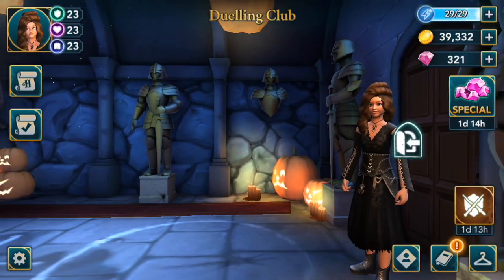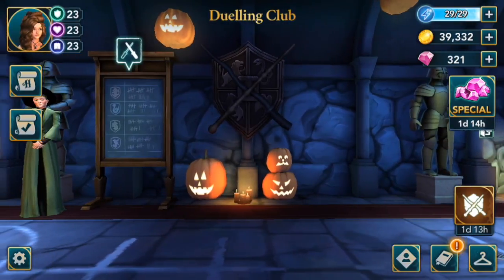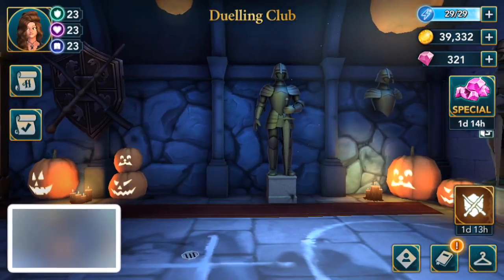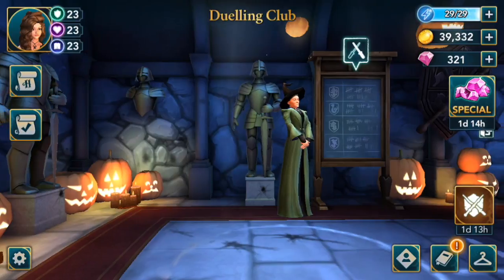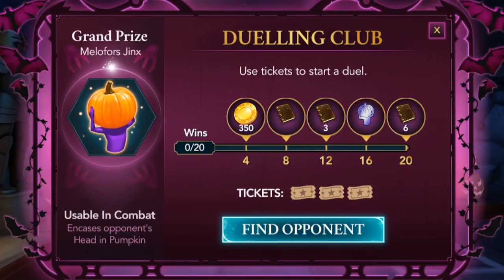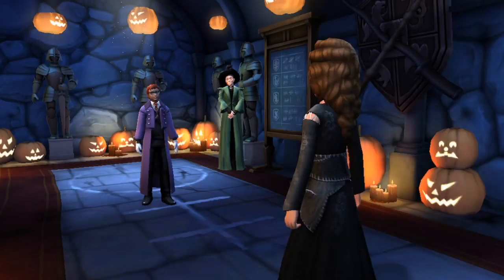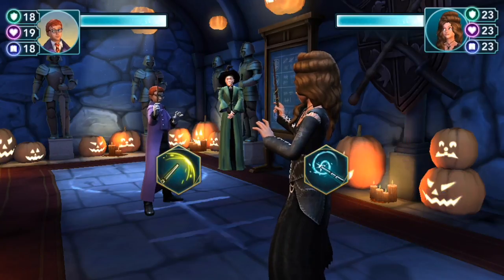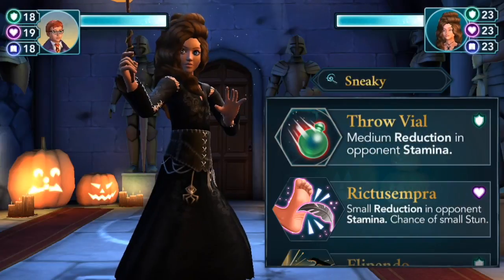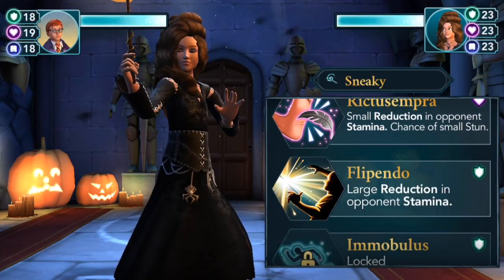All right, Lily, are you ready? Okay, so we get three tickets, so I guess we have to find opponents. Oh, wow, this is online, too. Paul! All right, Paul, you're going down! All right, sneaky, aggressive, and defensive. So this is not our very first duel, guys. We have dueled before, but never in the dueling room. So that is really something.